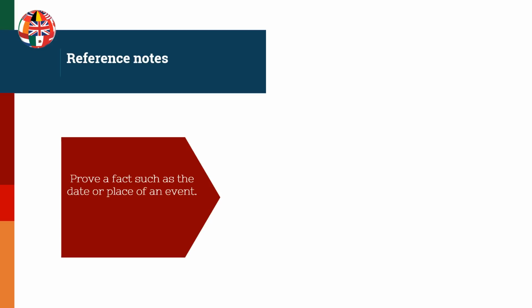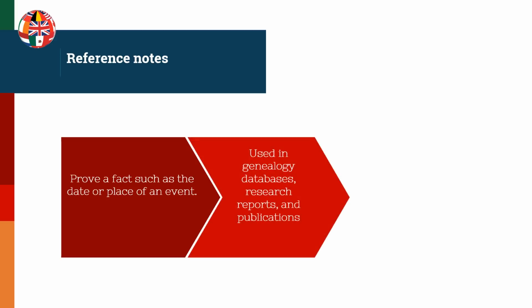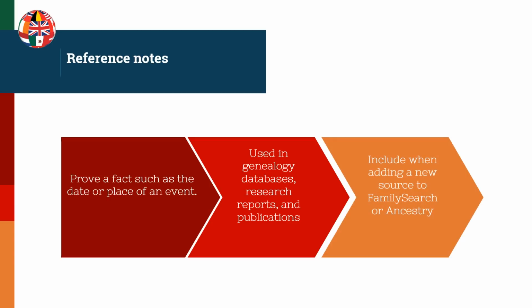Reference notes prove a fact such as a date or place of an event. They're used in genealogy databases, research reports, and publications. And this is what you include when adding a new source to Family Search or Ancestry or another online tree.